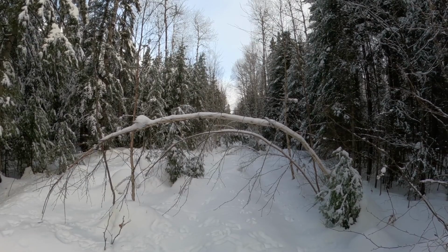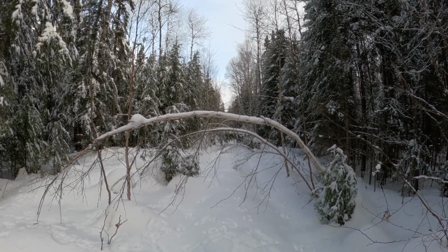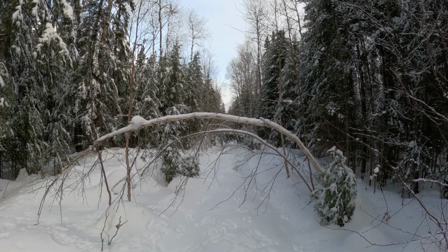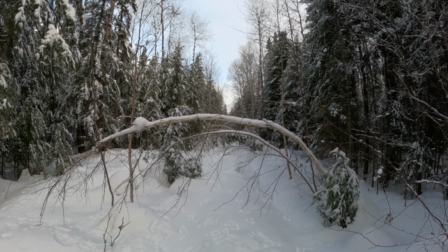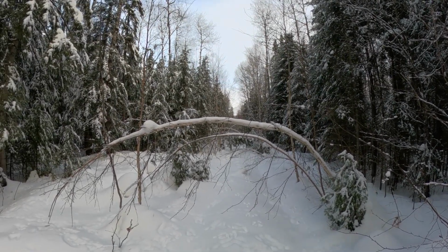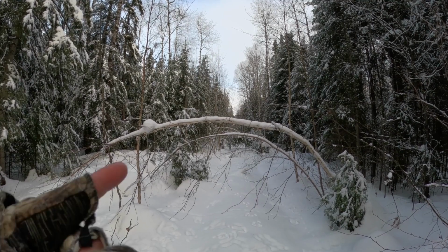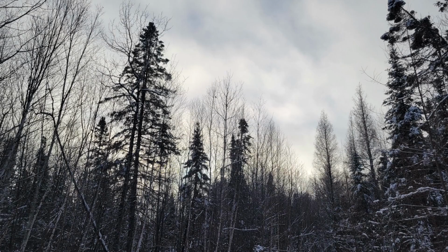Give you an idea of the speed of the trip. I'm at exactly 2.01 miles, and I have been out here for 2 hours and 12 minutes. One, you move slower in snowshoes, and then when you have this stuff to navigate. But I don't care.